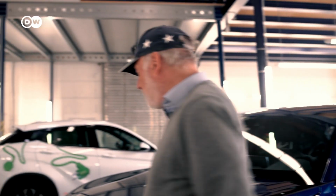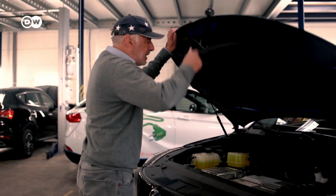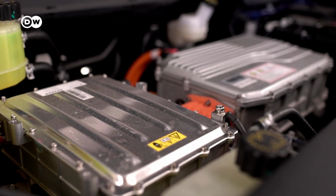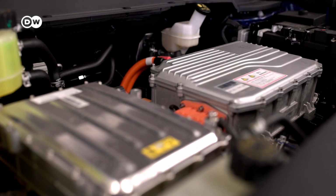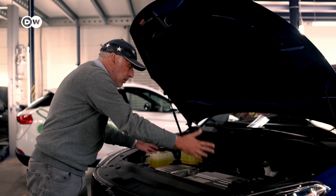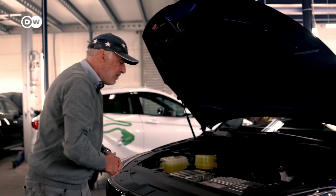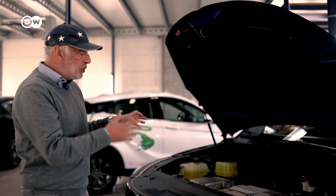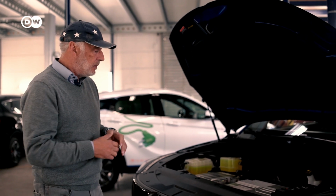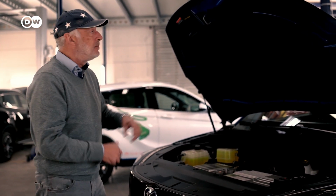So let's take a look under the hood, which is quite interesting on electric vehicles, because you can see this car is based on a combustion engine platform. There's too much space here for the components of an electric drive. But you can also have it with the combustion engine, and then it only costs 15,000 euros, which is a really competitive price.